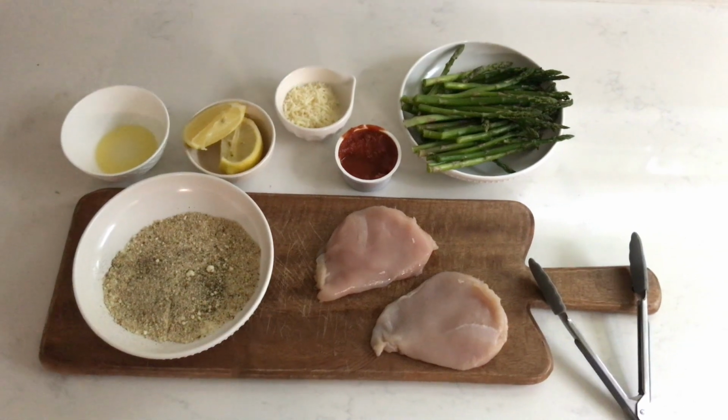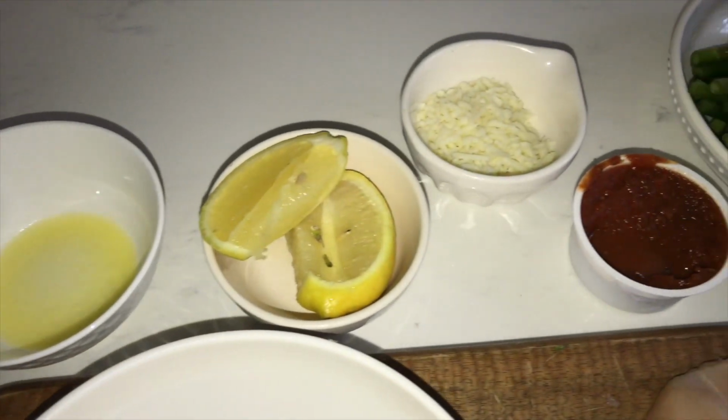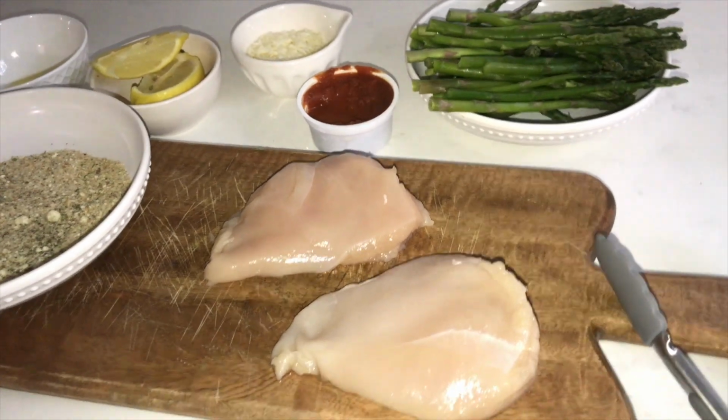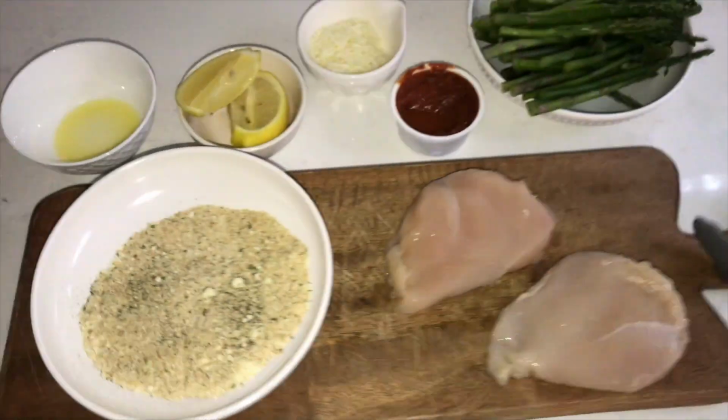Tonight's dinner was one of Will's favorites. He really enjoys this one, and I do too. So here's everything you're gonna need. 1 cut up lemon, about 2 ounces of marinara sauce, 1/4 cup Italian breadcrumbs or panko, 12 ounces of asparagus, 1 ounce shredded mozzarella, half an ounce of grated Parmesan, and about a 13-ounce boneless chicken breast.